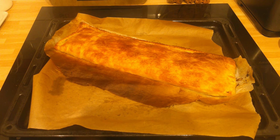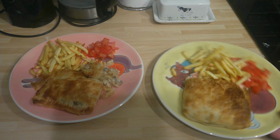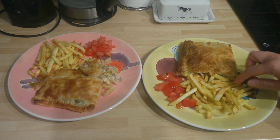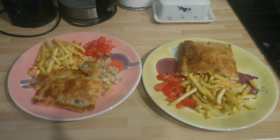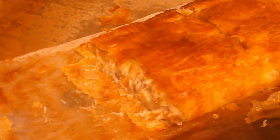Today is Wednesday, and I made chicken and mushroom slice, and I'm going to serve it with French fries and tomato salad. These are our plates. They look really nice. You can see, I will show you. It looks really good. See you tomorrow for another meal of this week.